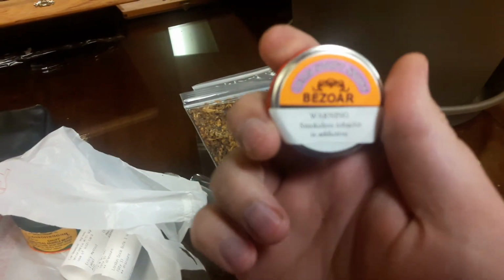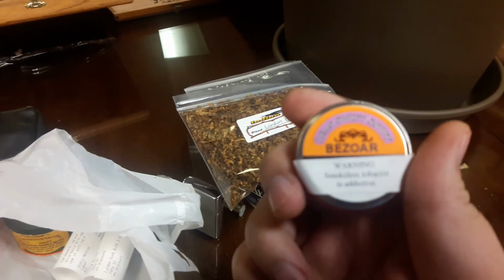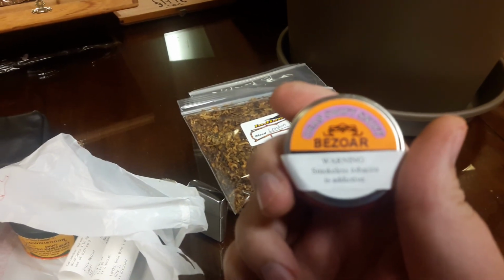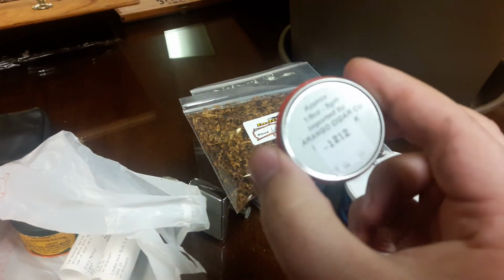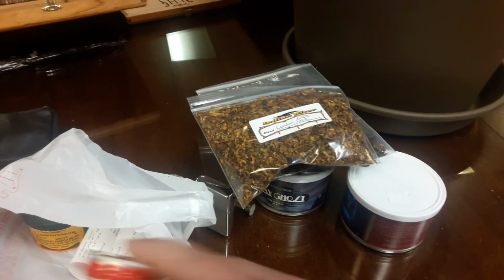And then we've got some snuff here. We got the, what is this? Dean's Sweet Snuff Bezoar. Tried this. It's eucalyptus. Really good stuff.